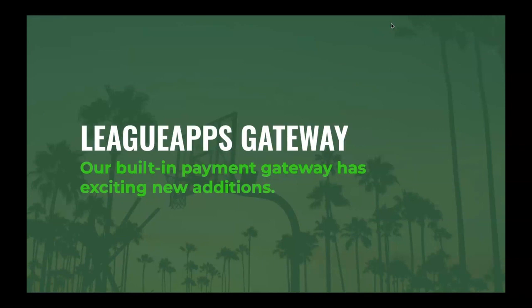So to get started, we're going to cover LeagueApps Gateway, which is our built-in payment gateway. We built it on top of Stripe. Many of our partners are using it, but not everyone. So if you are interested in switching from a different payment gateway, such as Authorize.net or PayPal or Stripe, we are happy to have that conversation with you.